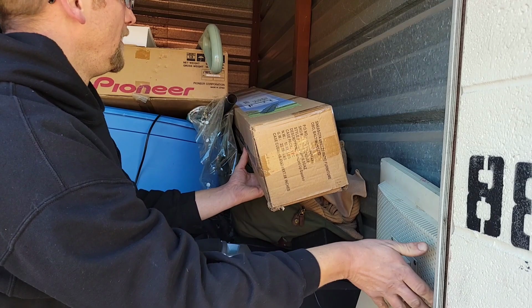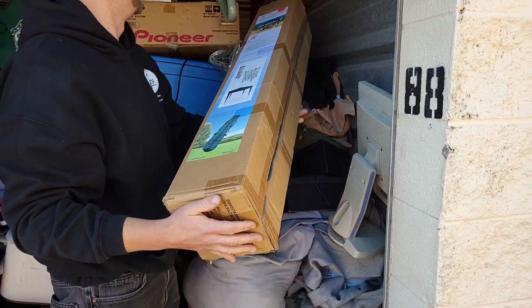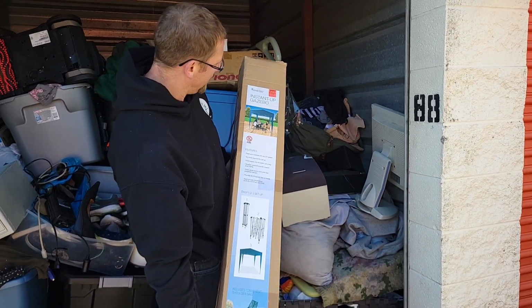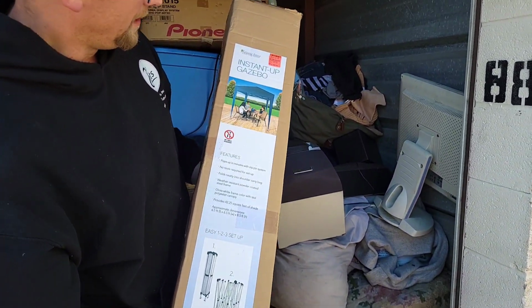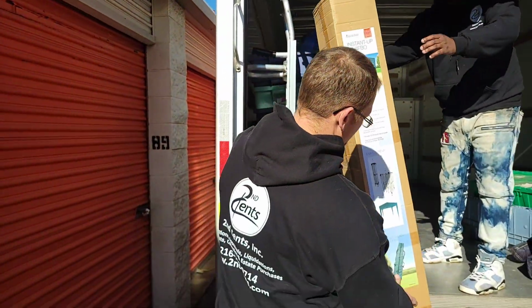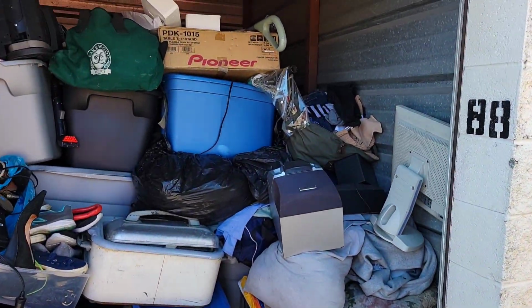Hold on. This could be a good sign right here. Oh! Brand new. Pop-up tent. Instinct gazebo. $60 price tag. That's half my money in this bag. Let's see what else we can find. I like brand new stuff.